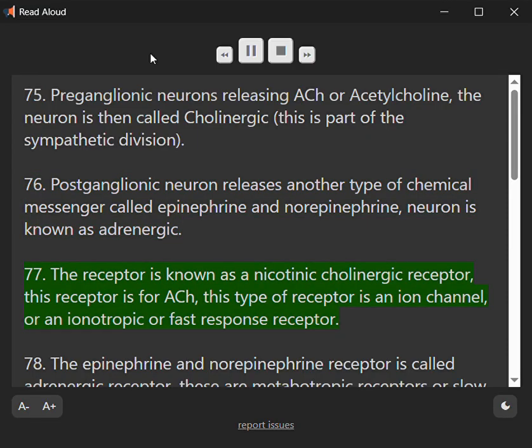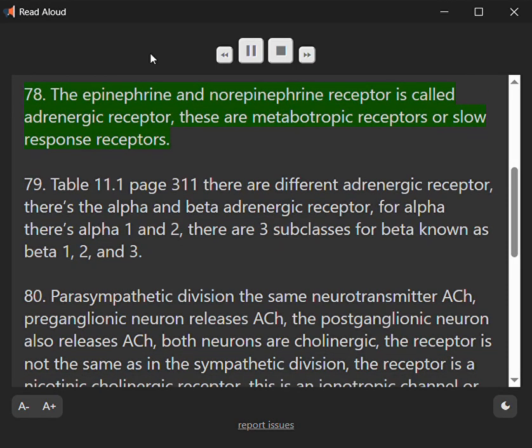77. The receptor is known as a nicotinic cholinergic receptor, this receptor is for ACh, this type of receptor is an ion channel, or an ionotropic or fast response receptor. 78. The epinephrine and norepinephrine receptor is called adrenergic receptor, these are metabotropic receptors or slow response receptors. 79. Table 11.1, page 311. There are different adrenergic receptors, there's the alpha and beta adrenergic receptor, for alpha there's alpha 1 and 2, there are three subclasses for beta known as beta 1, 2, and 3.